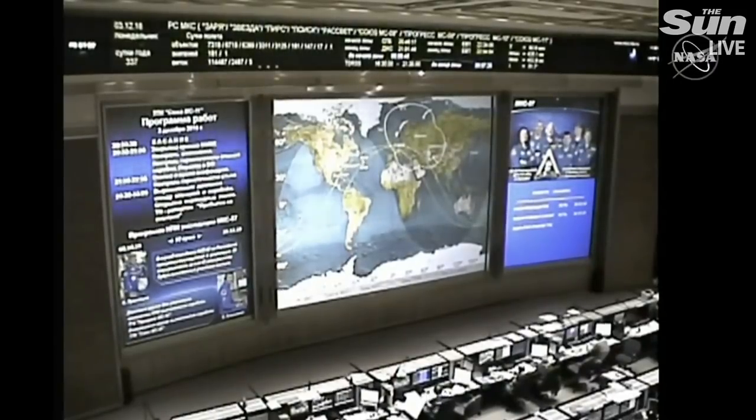Hatch, or rather latches opening, hooks opening is not illuminated. Station, Moscow on space to ground 1. Go ahead and send GEF4 command at 204000. Come again. What should we send? What command at 204000? Is it GEF4 command? Yes, that's correct. Copy. It will be sent at 204000.